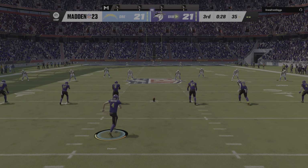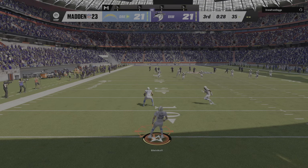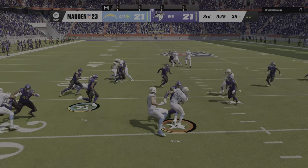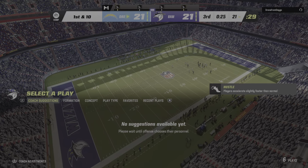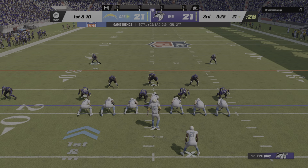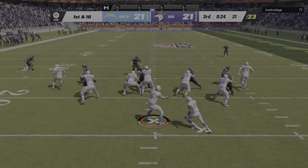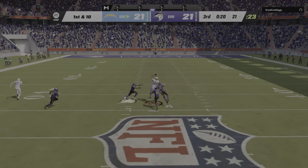A couple of teams locked into a good one here. 21 all the score as the kick's away. From the six. And taken down just past the 20 at about the 21-yard line. The Charger drive about to get going. We got a brand new ball game, all even after that last touchdown. So every drive now becoming a little more critical here in the second half.